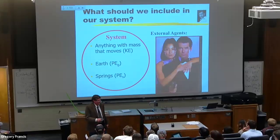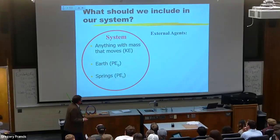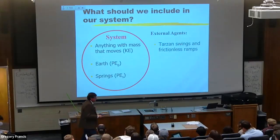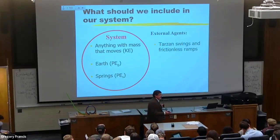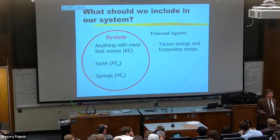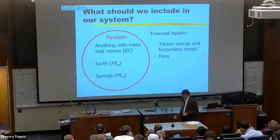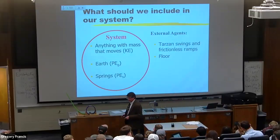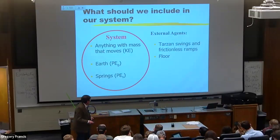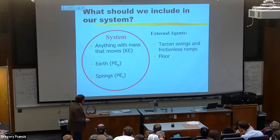No, no, no. Okay, what are the external agents that are outside of your system? Well, first, go ahead and leave Tarzan swings and frictionless ramps outside. It costs you nothing. They do no work. So you just leave them out. The floor usually does negative work through friction, and you leave that out of your system because the energy due to friction is thermal energy, that's all sorts of messy. You don't want to deal with that.